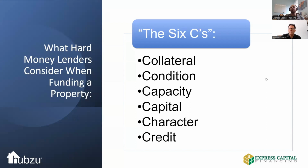Another question too. Tammy had asked, can I use hard money to rehab a buy and hold? And I think the answer is yes and no. Obviously, you can't live in that property when you have the hard money loan, right? But you can use that hard money loan for the rehab portion of it and then refinance it.